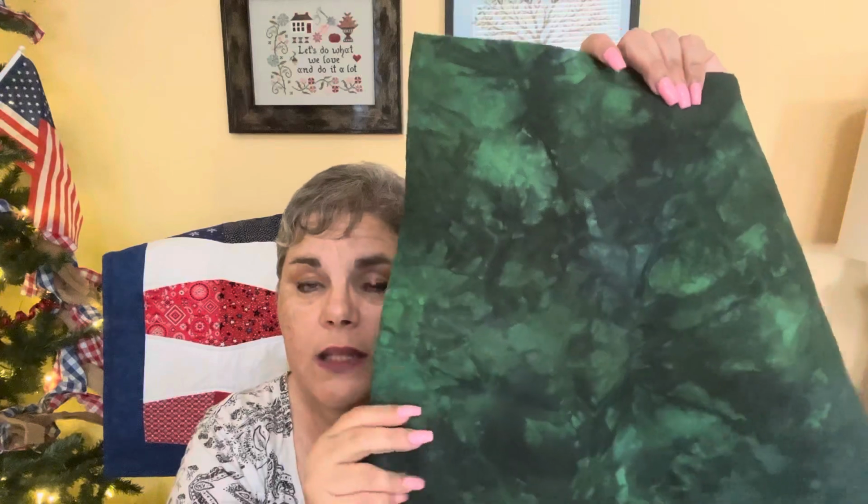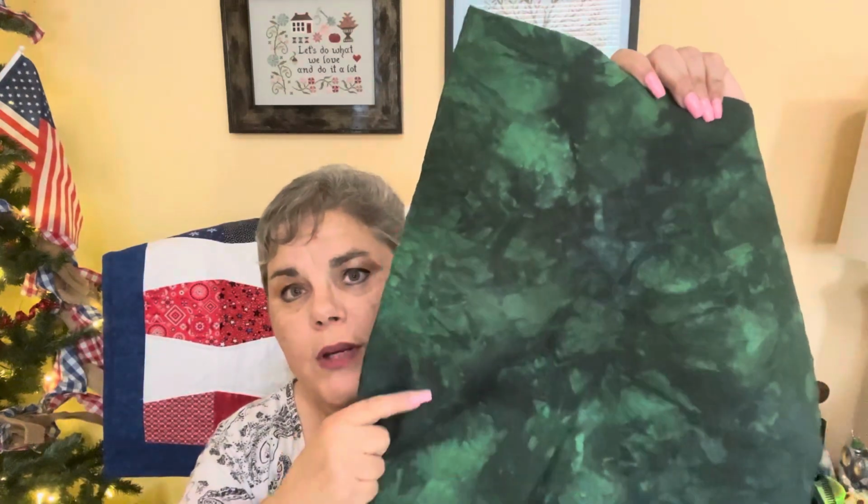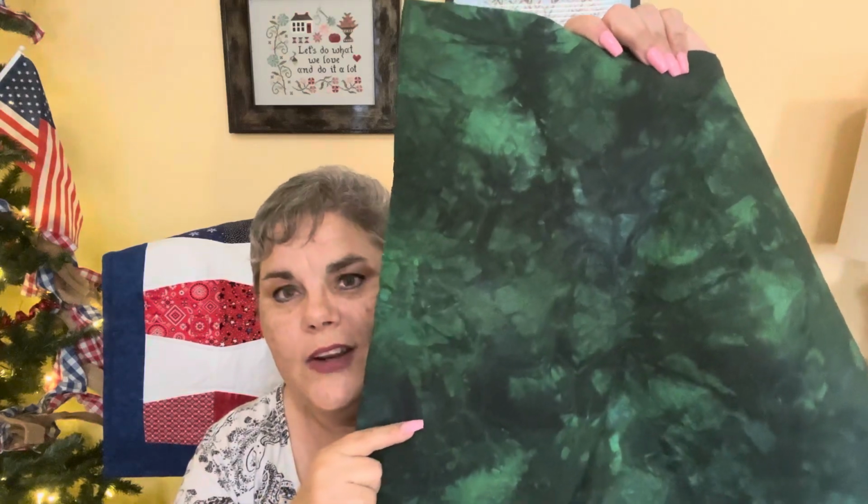So since it came out so dark, I said, what can I do to make it a little bit lighter? Because as you can see, this one, super dark. Okay, almost looks black. So I added some aquamarine and I put it in there, and then this is how it came out. So I do love this piece.